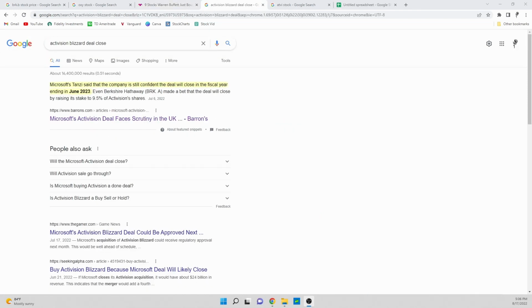What we're getting at there is Microsoft has basically come out and said that they are confident that the deal will close in the fiscal year ending in June 2023. So basically Microsoft is saying that they are expecting this deal to go through where they can purchase Activision Blizzard for $95 a share sometime in the next 10 months. So in less than a year, you could make a 15 to 20% return on your money if you're purchasing around $80 a share.